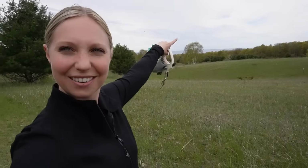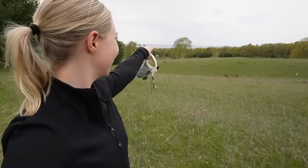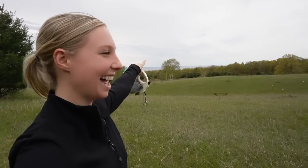Oh well, at least we're out for a gorgeous hike. You can see it right there. It's like Michigan.